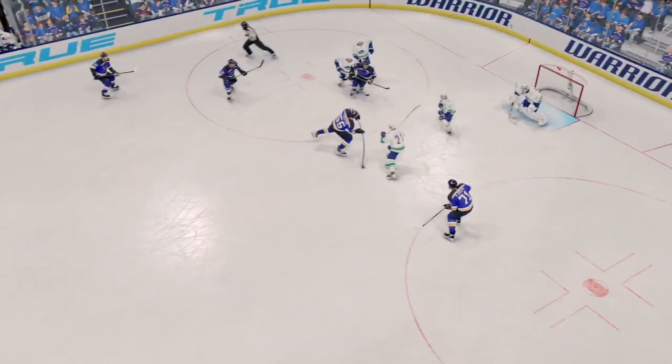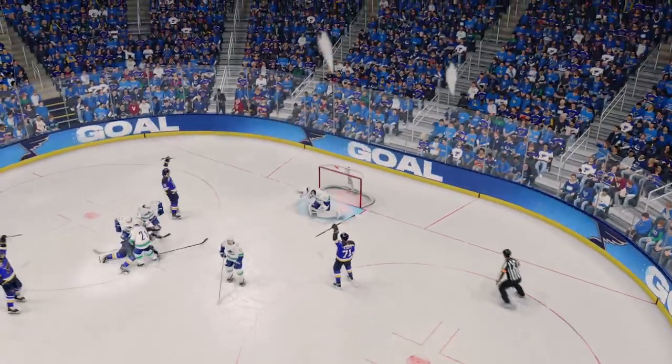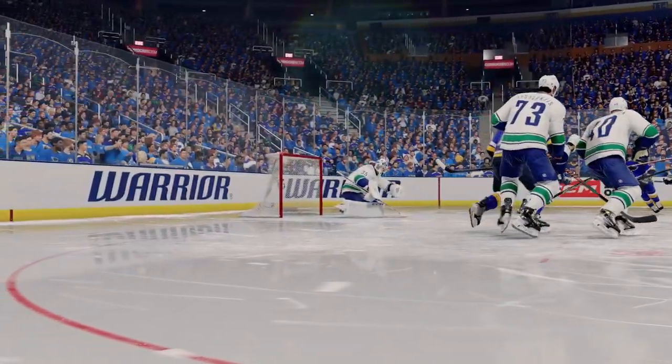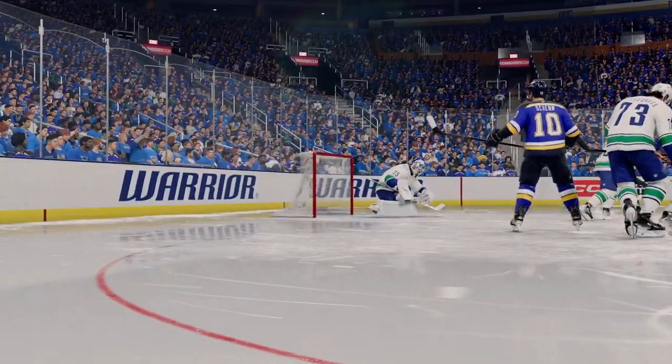Variables to their game tonight, James. I mean, it has been an uphill battle as they found themselves down in this game. They continue to battle to chip away. They were urgent on the puck, and now they find themselves getting the equalizer.